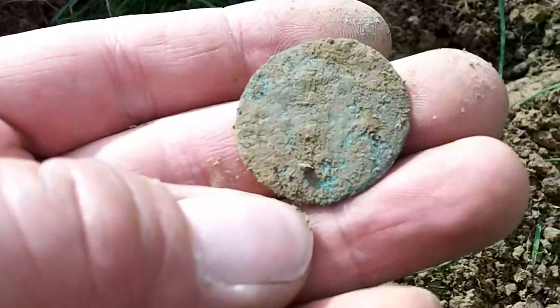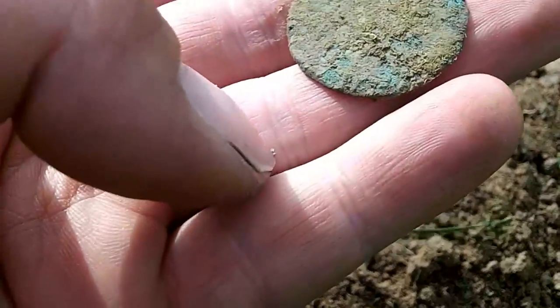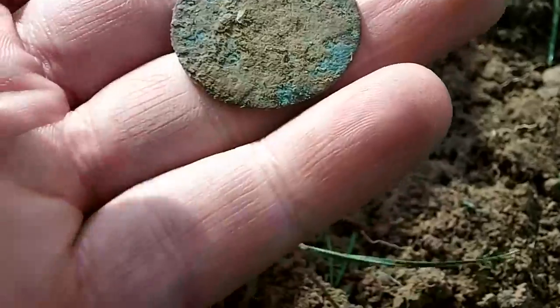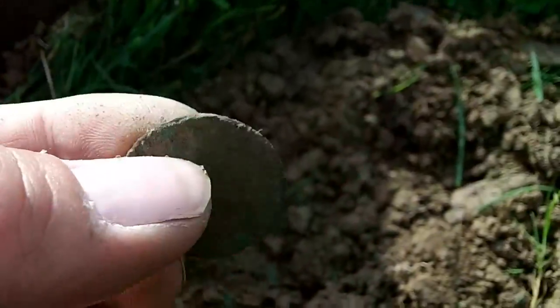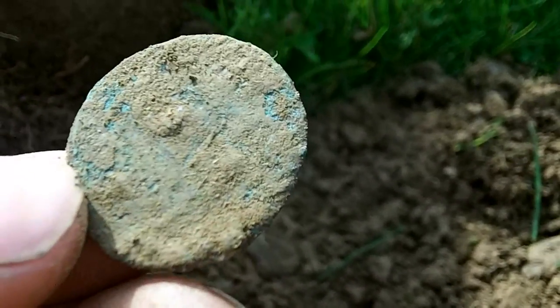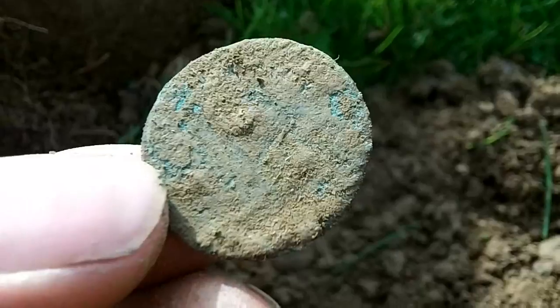Now there's another old coin. Might be an old halfpenny. It's such a shame these old coins, it's probably a George II or George III coin actually, they just don't last in these soil conditions. I can't see anything on there.